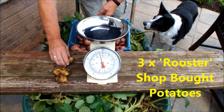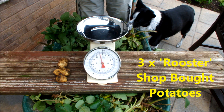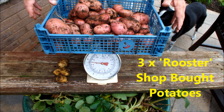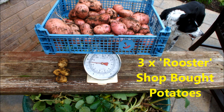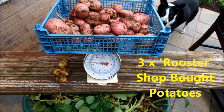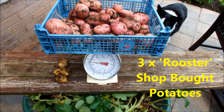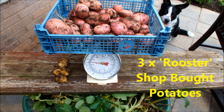Okay, here we go. So this is Rooster. Three shop-bought set-aside potatoes grown in a raised bed. That's looking precarious. Oh well, Rooster's certainly seen Lily off. I'm going to need to adjust this camera, I'm not too sure you're getting this, but that's 8.5 pound. What was Lily? 6.5, and we had those three that we found today. Nearly 2 pound more.